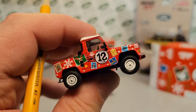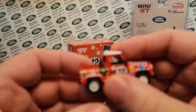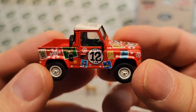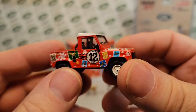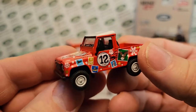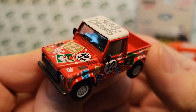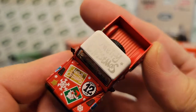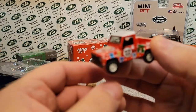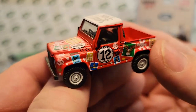Nicely done. I tell you, this is a real nice gem and a collector's item. I can't believe I didn't realize that they were limited edition per se. You know, I know that they were only so many, but very, very nice. So there you go, a Christmas miracle. I got one of these, two of these, and I could have got more, but Christmas, I had to buy other people gifts, so there we go.